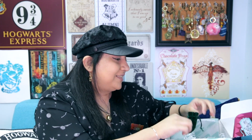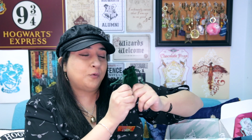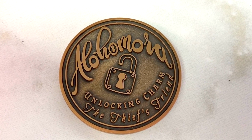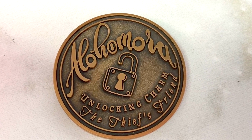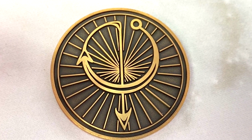So next up, I've got a small item, and it's a green velvet pouch. And I think just by feeling this pouch, I could kind of tell what's inside. So I'm pretty sure it's a coin. And yes, it is. It's a really pretty coin, actually. I collect a couple of Harry Potter themed coins, so this is going to be perfect for my collection. It says Alohomora, and there's a lock design on it, like an unlocked lock. And it says Unlocking Charm, the Thief's Friend. And it's an antique gold color. It's really nicely made. And then on the back, it's got the wand movement for the Alohomora spell. So it's basically this. I had to get my wand out to do this. So there it is. To practice your Alohomora spell, if you forget how to do it, just get a wand and you can follow this coin.